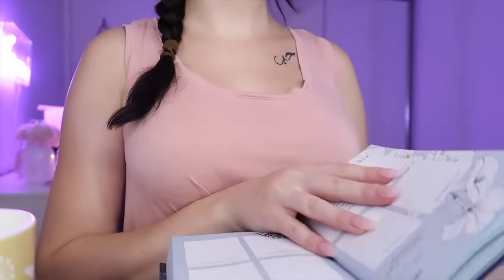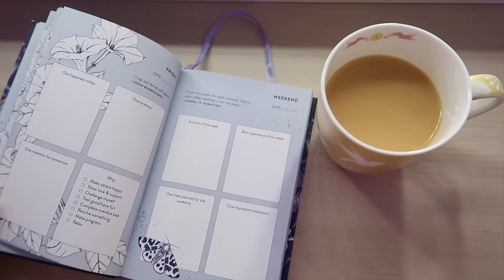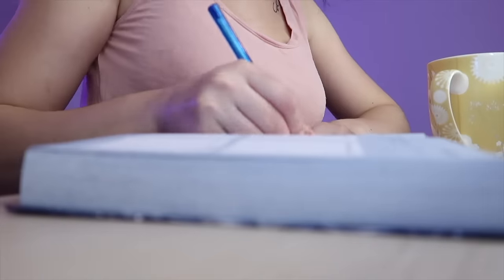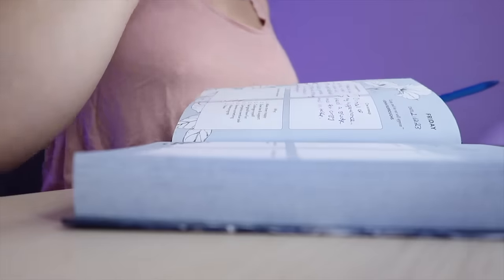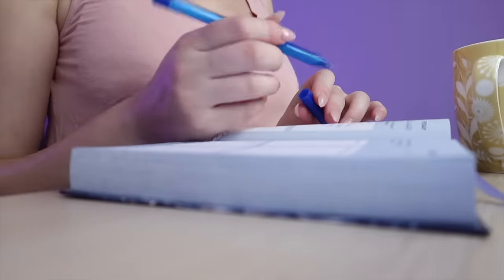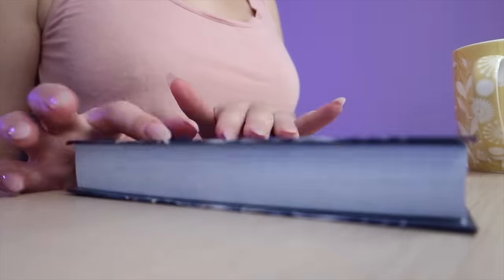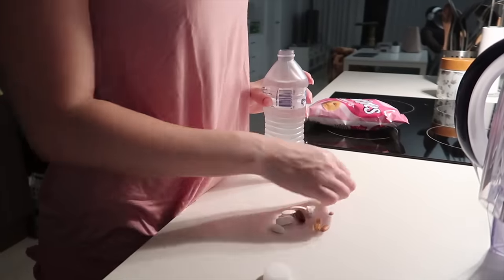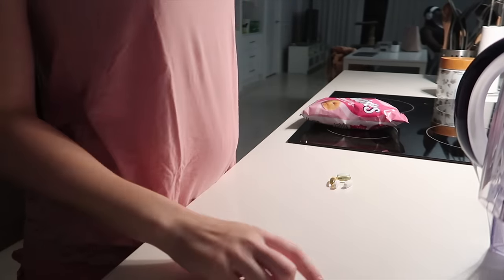To mentally unwind from the day, I make myself a cup of tea and do my bedtime journal. And then at some point in the night, I usually take my vitamins. I have a lot of vitamins that I take every day, so I just take mine and leave John's aside for when he takes them.